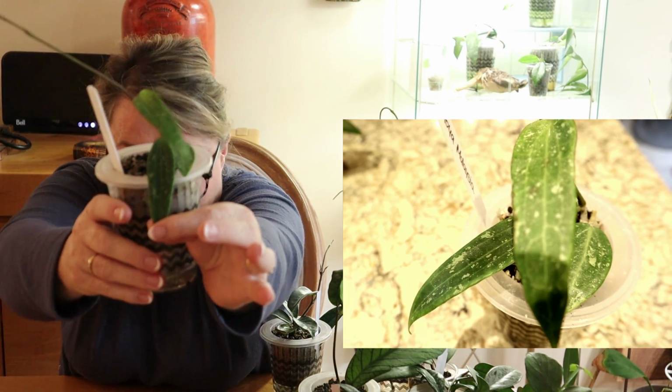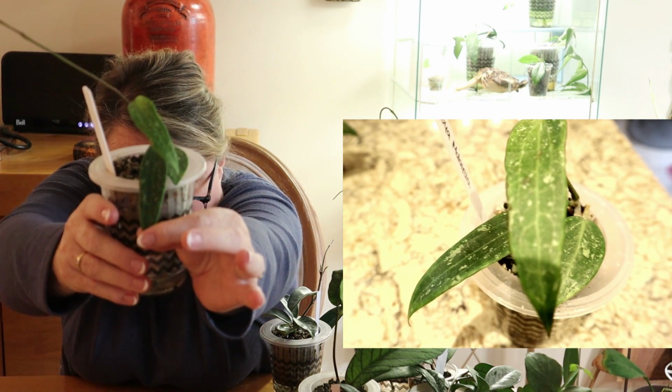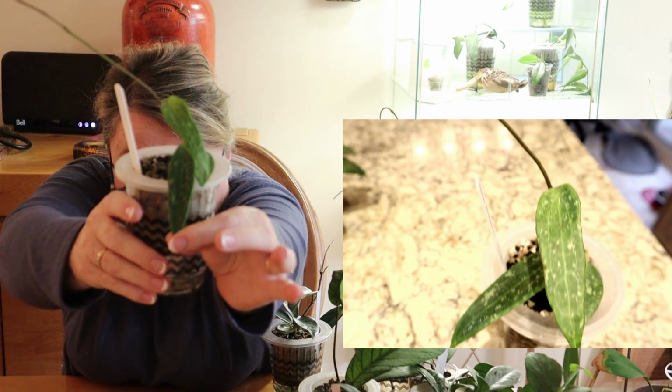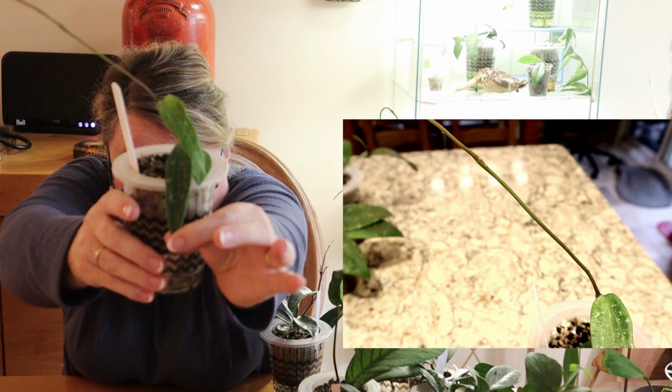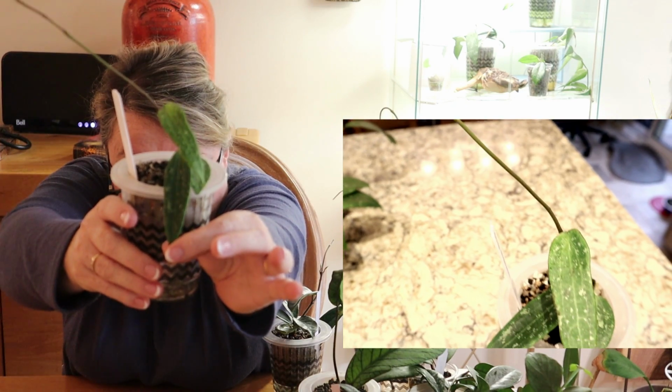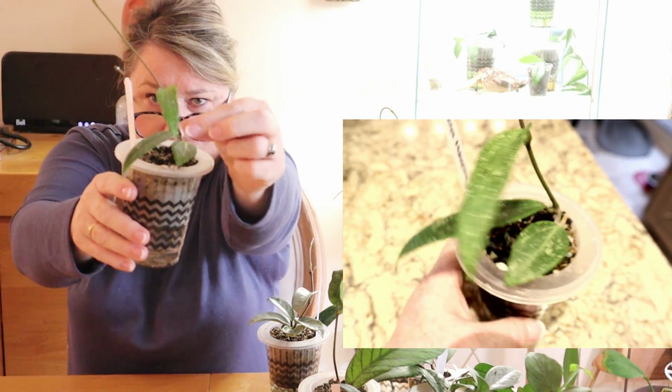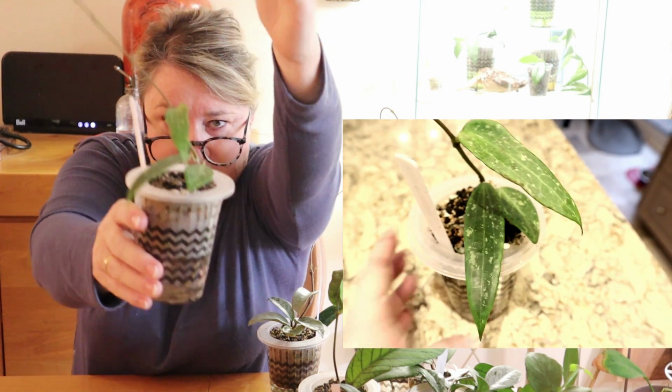See, it's a long, thin leaf, but again, it has that gorgeous splashing. And I haven't given her a cutting of this yet, so I'm waiting for her to put out some new leaves, and then I will make a cutting. I believe this is a new leaf, so I'm hoping that the tendril will put out some more. So the Hoya Malaysia.